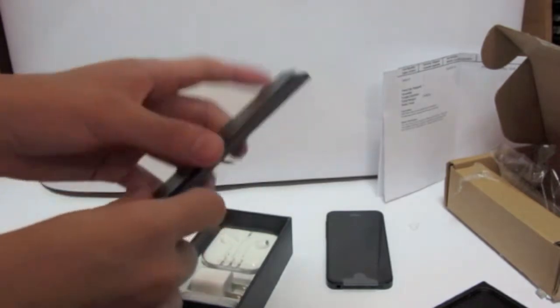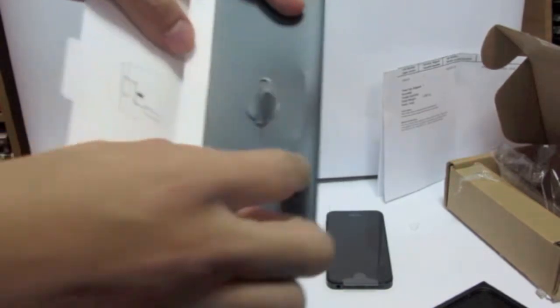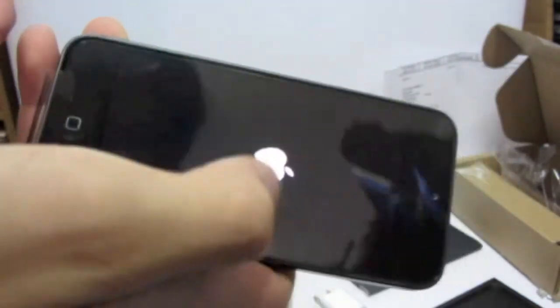Alright, so let's check this out. Let's see if it has this. Oh, yeah. It has the SIM ejector tool right there. Lightning cable. Wow, it's very, very small. Okay, so let's try to put it in here. It snaps into place. Holy crap, no! No, okay, it opened.